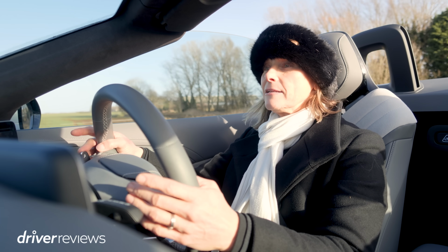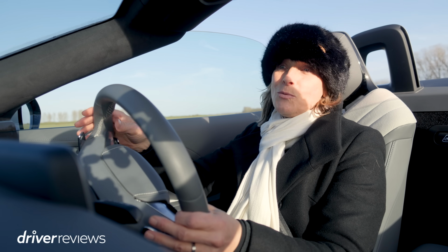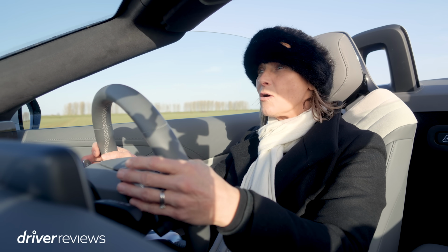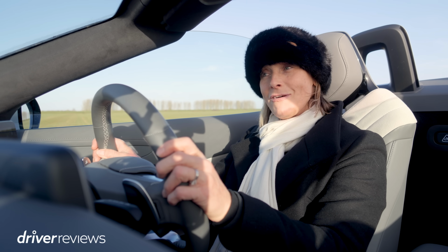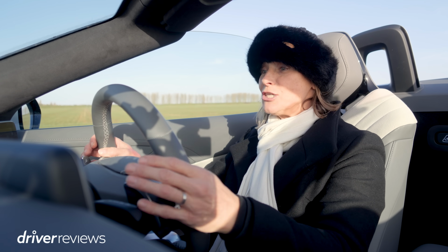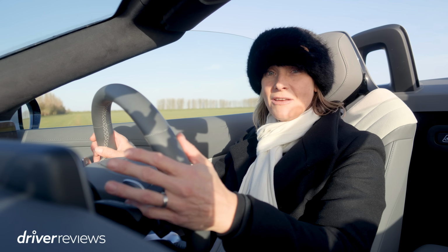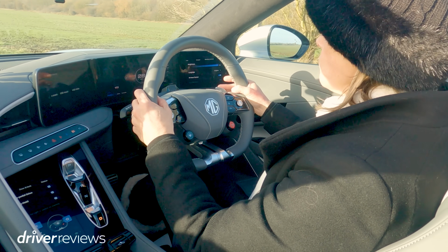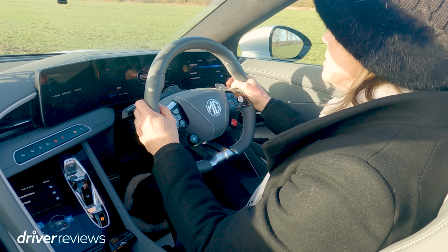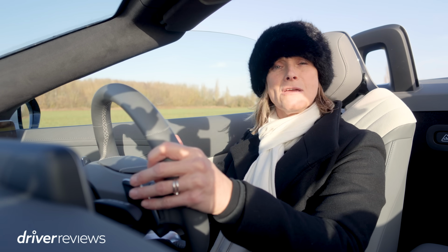These 2 little paddles behind the steering wheel don't operate pretend gears like you would see in the Hyundai Ioniq 5N hatchback, for example. And you can see a review of that car by pressing the link on the screen, but stick with me for the moment and the MG. The left paddle is for regenerative braking, and the one on the right goes through your driving mode. So you've got sport, custom, comfort, and that basically alters the throttle response and the steering response depending on your mood.